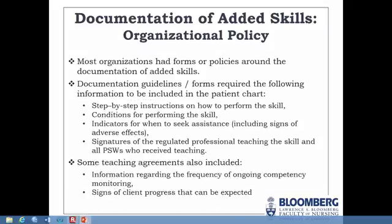When we reviewed organizational policies through the jurisdictional scan, though, we found that most organizations did have clear policies and/or forms relating to the documentation of added skills. Most of the forms contained these key pieces: step-by-step instructions on how to perform the skill, conditions for performing the skill, indicators for when to seek assistance, and signatures of all the regulated professionals teaching the skill and all PSWs who receive the teaching. In some organizations, there was also information regarding the frequency of ongoing competency monitoring and signs of client progress that the PSWs can expect.